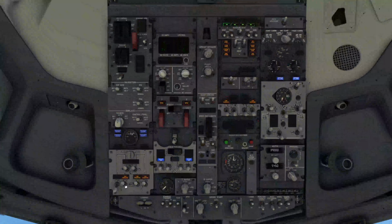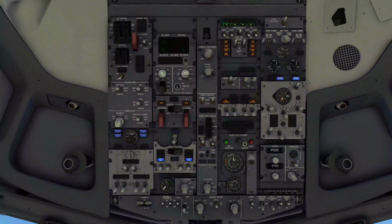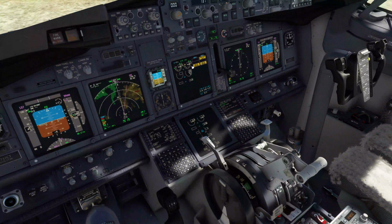So, fuel pumps are all coming on, and we have no fuel in the center tanks, so we don't have to worry about them. Packs are coming off. Ignition mode selector is both. Engine to start, switch to ground. Here, it's starting to rotate. And we have 2.0, fuel on.